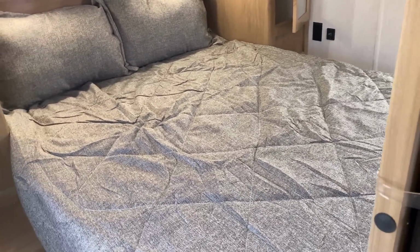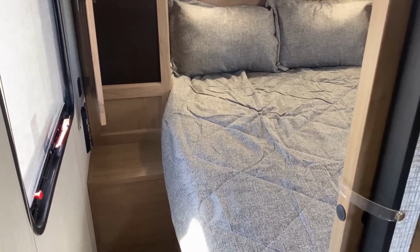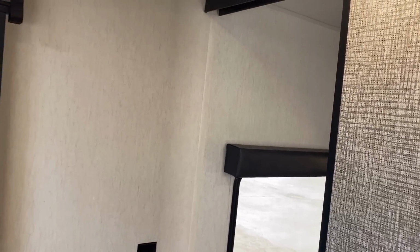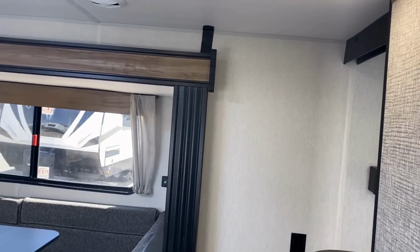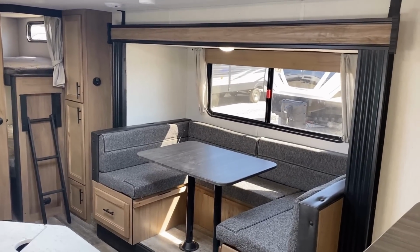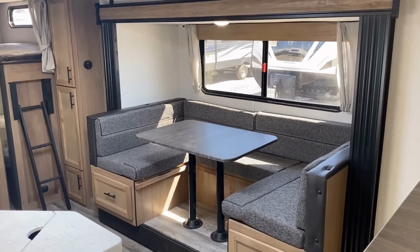But as I said when this video began, that right there is a short camp queen. They do not offer any sort of longer true queen bed. And because the mattress goes right up against those middle center sliding privacy doors, there's just no way of converting that to a true queen. So if that's a problem, this might not be the right RV for you.